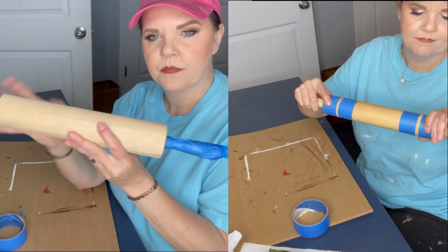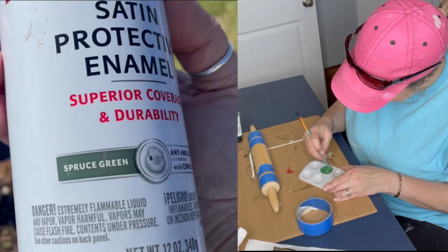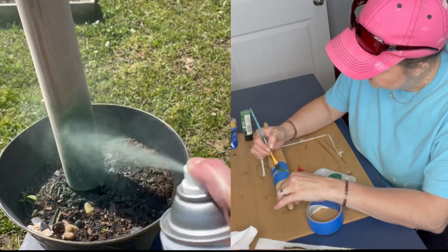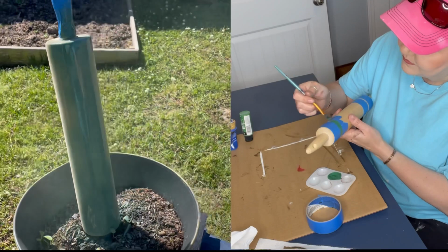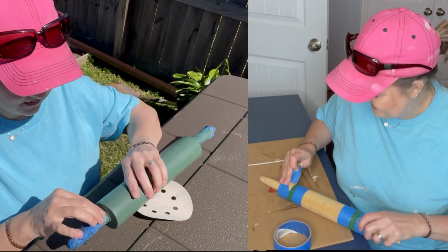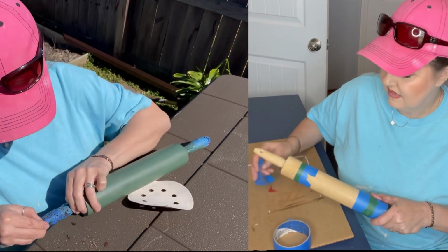But now that I've got it all taped off, I'm going to take them outside. Well, one of them I'm going to take outside. I'm going to use a spruce green from Rust-Oleum. James is not the only one that can be inventive. And I just use this pot of soil to prop up my rolling pin. And I just turn it around from time to time. On the other one, I mixed up my own green color.